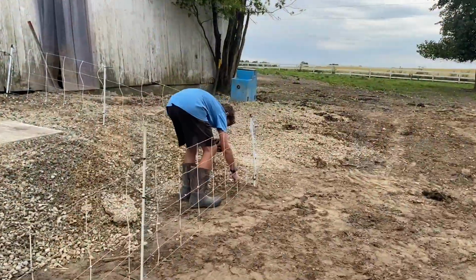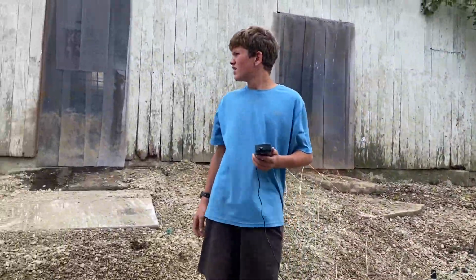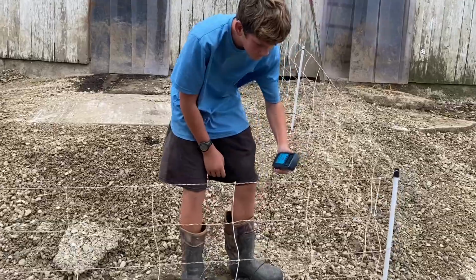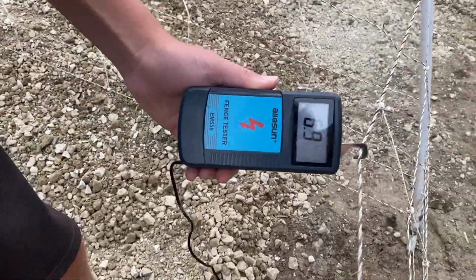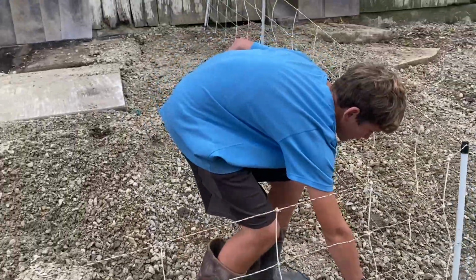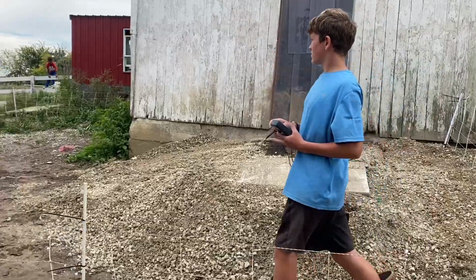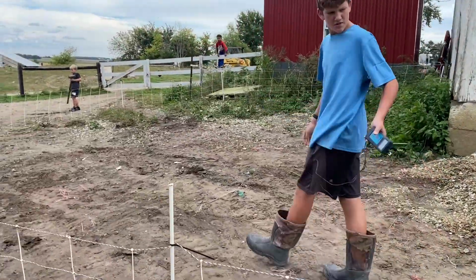All right. Does it have to be all the way in? So we're testing the fence to see what kind of charge we have. 6.6 here. That should be good enough to keep a pig in. That's like barely losing 3.